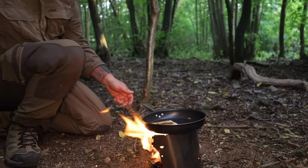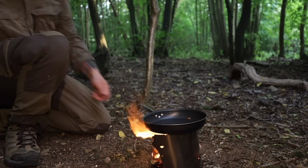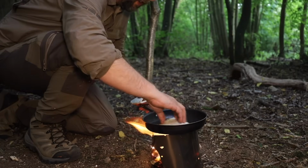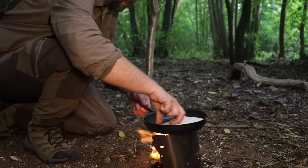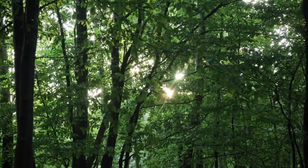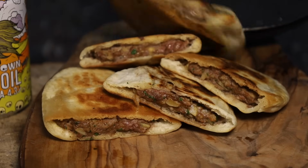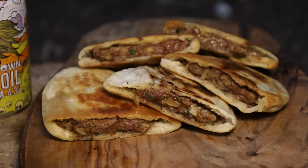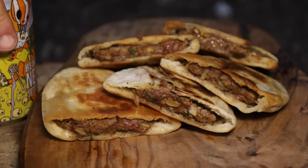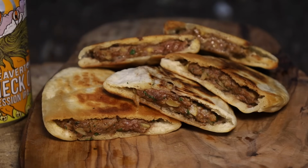I think these are done. Hard to tell really. Go in with the next batch. Well, I think we're all done there. Just to crack open another neck oil and try these things.